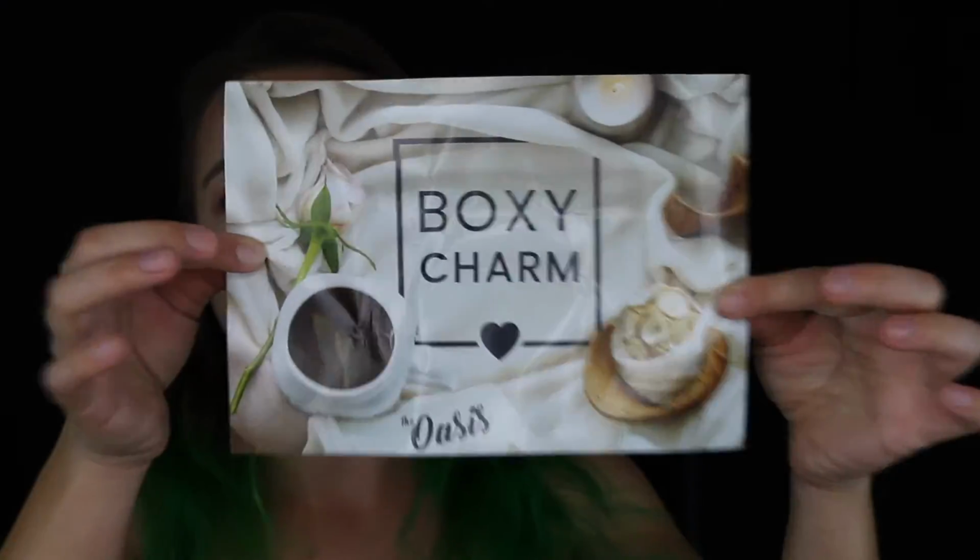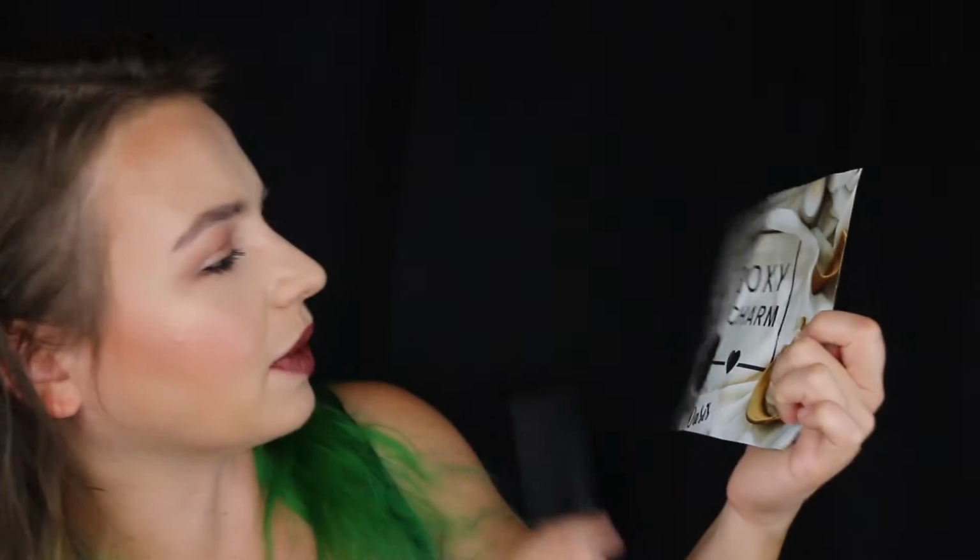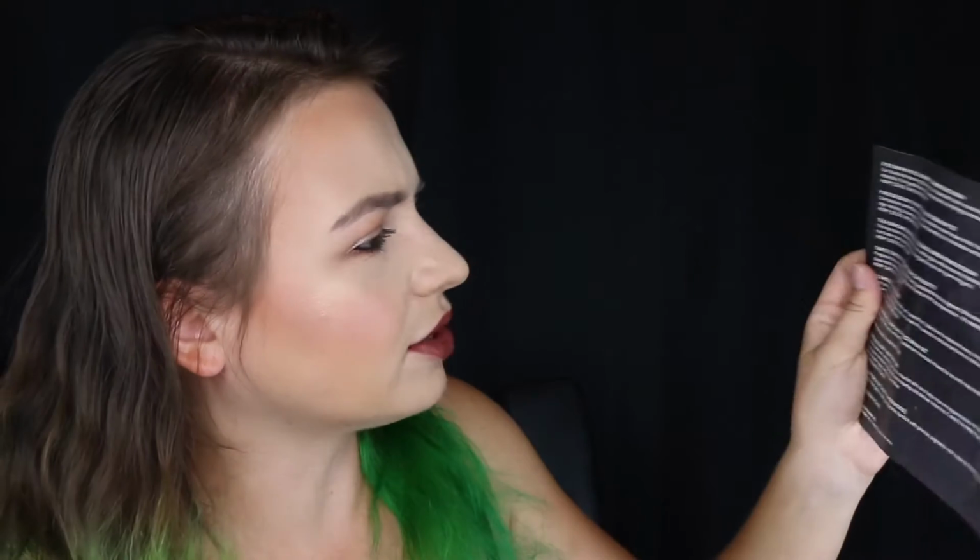So the first thing that we got inside the box is our title card. This month's theme is the Oasis. Ooh. So we got some hotel stuff, like a fuzzy blanket. Actually, I have a blanket just like that on my bed, which is behind this backdrop, and you can't see it. But yeah, this reminds me of a hotel. I don't really fully get what the theme is. I think it's like summertime, hotel, vacation. I think that's more or less the theme.